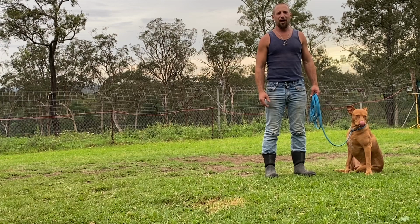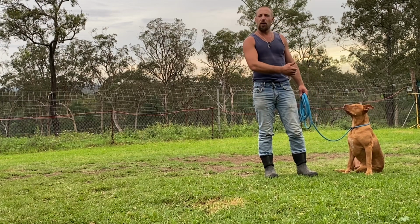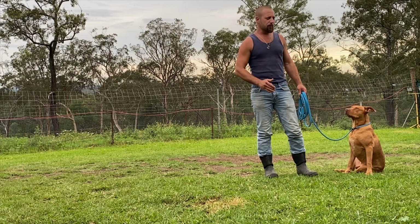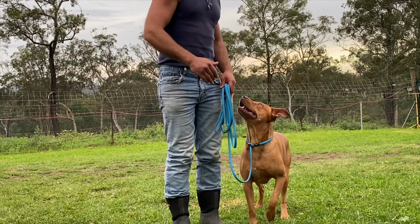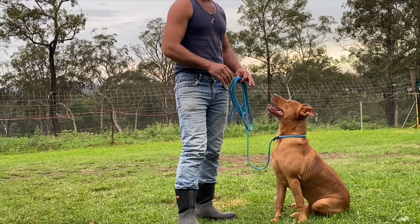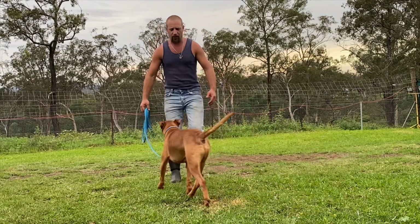All about teaching the dog how to follow your voice, your body, and your leash. I want to teach the dog to follow my voice, so when I say heel, the dog responds and goes into the heel command. I want to be able to move with my body, and the dog goes into heel. And I want to be able to use my leash, where I just move it, and the dog responds to that. And if I move around this way, I want to get that dog following me.